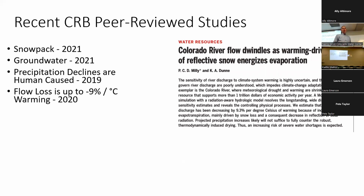This study in Science, "Colorado River flow dwindles as warming-driven loss of reflective snow energizes evaporation," suggests that for every degree Celsius increase in temperature, you lose 9% of the flow of the river. There are a bunch of different numbers. Different scientists have come up with roughly 5 to 10%. I told you earlier we've seen a 1.7 Celsius temperature rise, so do the math: 9% times 1.7 gets you roughly a 15% decline in flow since about the 1970s. That's what they would tell you.